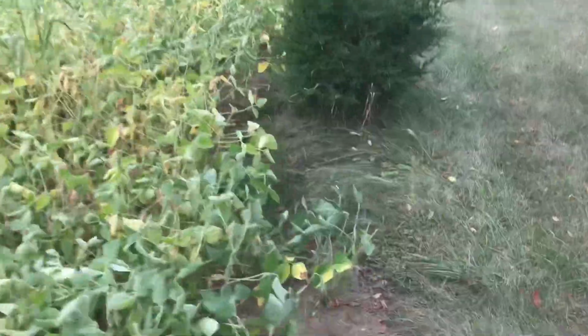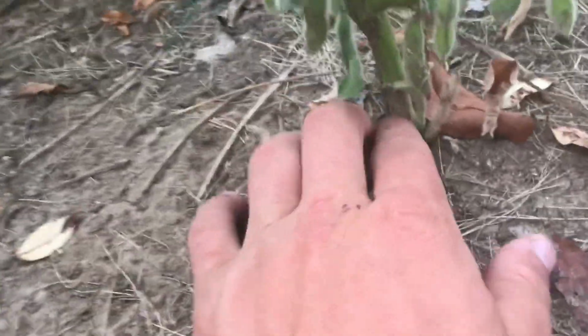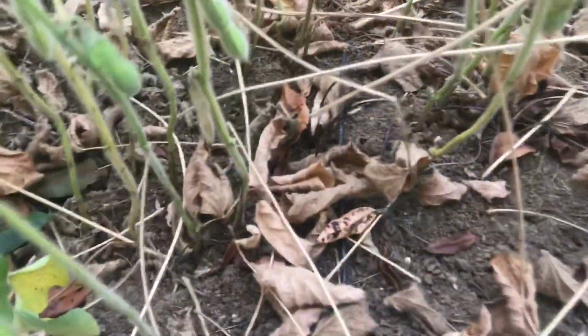And you can see this plant here on the edge is just proof. You can see this little stubby plant. It's got a lot bigger stem, and it's just filled up with pods. And you look in here where they're pretty thin. The stems on the plants are really narrow, and they don't have many pods.